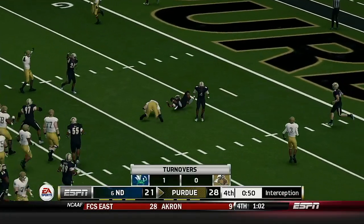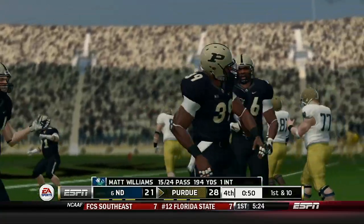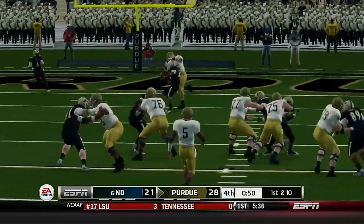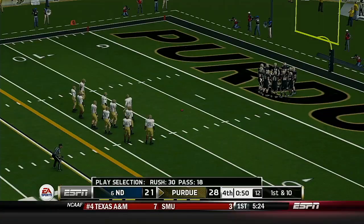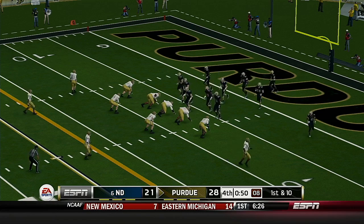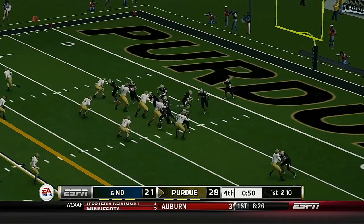And that should do it. And he is drilled at the 6-yard line. He steps up and makes a big turnover. Yeah, he just made a huge play right there. He knew what was coming all along. First down, 10 yards to go. Ball on their own 6. Purdue is up a score.